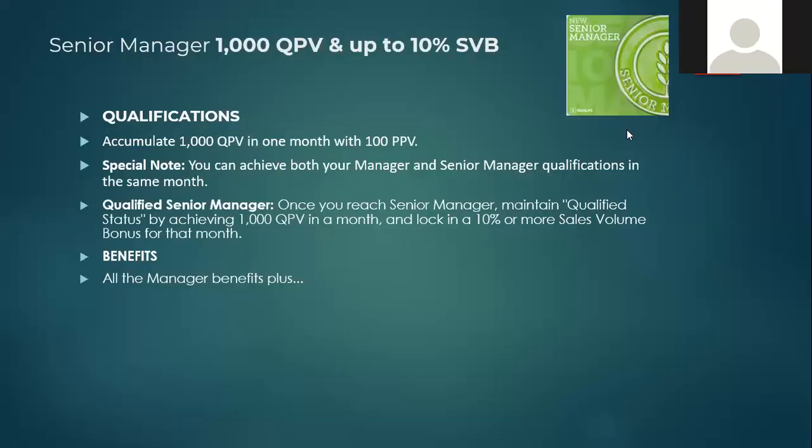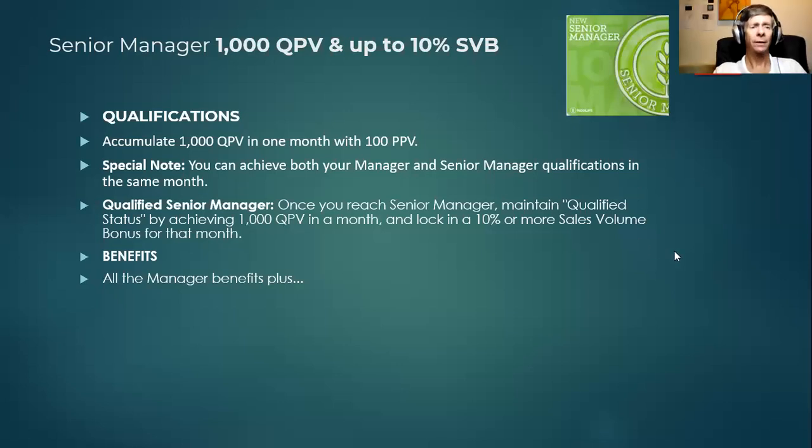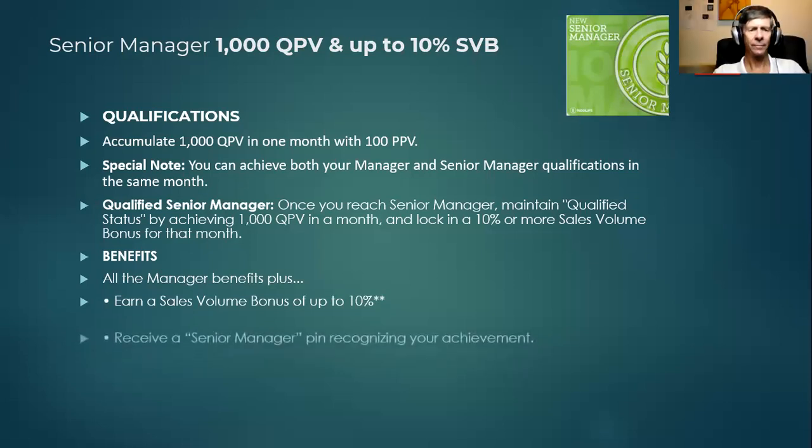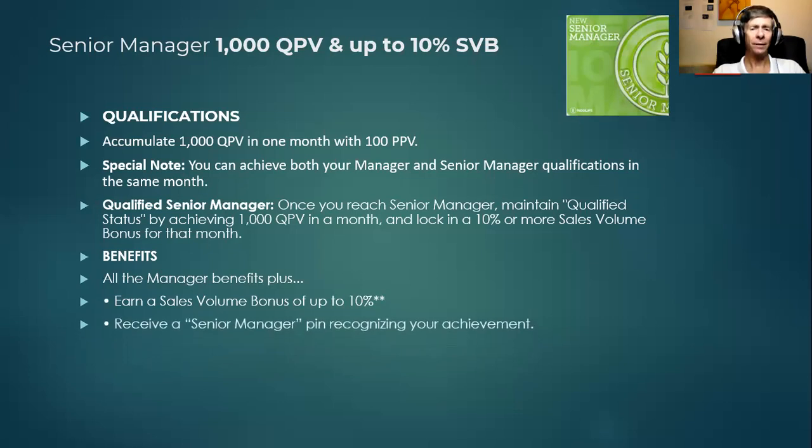Okay, so as I said, what are the benefits of being a senior manager over a manager? You get all the benefits of being a manager, plus the next bit. You earn a sales volume bonus of up to 10%, much better than 5% or 3%. You receive a senior manager pin recognizing your achievement, and you get to attend senior manager training and other leadership events. Remember that FOMO? Well, this is where you don't miss out.